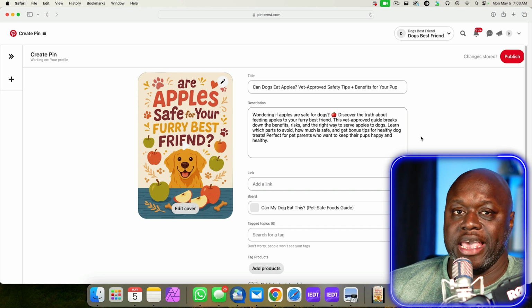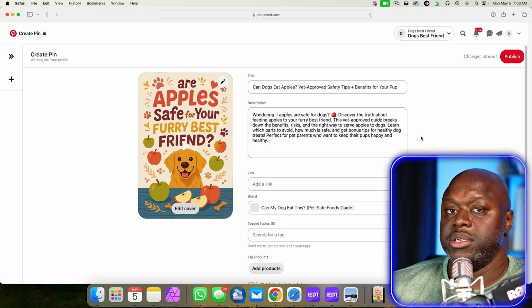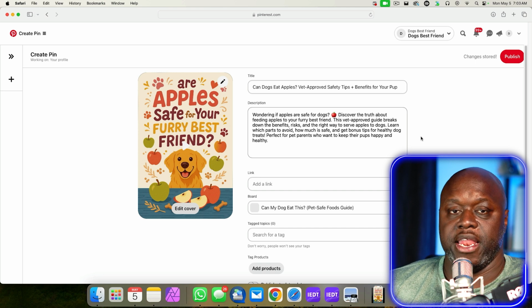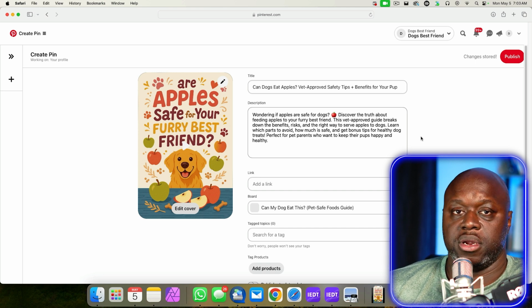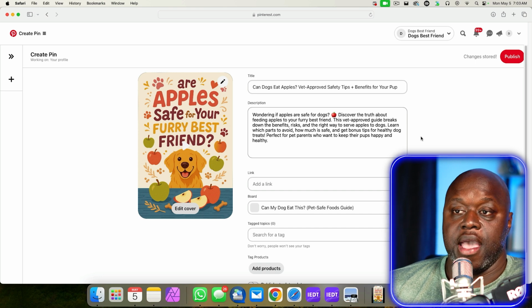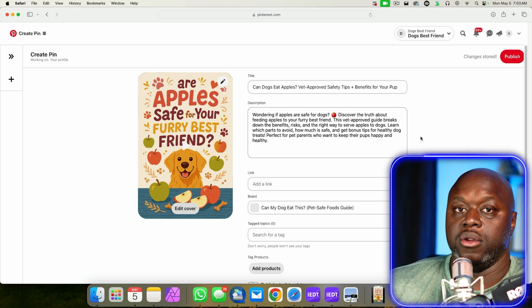However, if you upload 10 pins per day at least for 30 days, how many pins is that? That's 300 pins. And the more pins you upload, the better chances that you are going to have with 1 or 2 of those pins getting traffic. And if 1 or 2 of those pins start getting traffic, you can start making money. But if you do that over the span of 2 months, that goes from 300 pins to 600 pins, right? And Pinterest pins have a long shelf life. In addition, Pinterest pins can rank on Google.